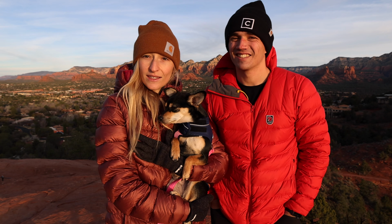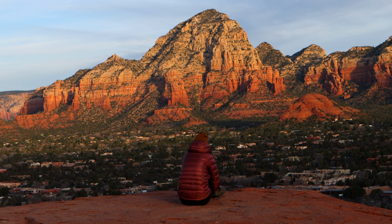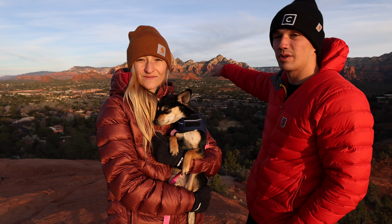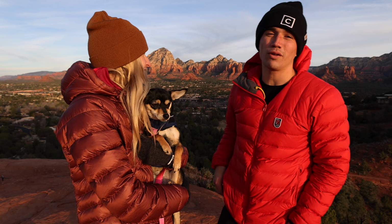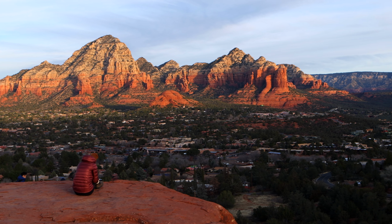It's dog friendly as most of these things in Sedona are, which is so nice. We heard this was one of the best spots to catch the sunrise because as you can see behind us, the light hits all of these beautifully. We got some nice clouds this morning too, so absolutely gorgeous sunrise.